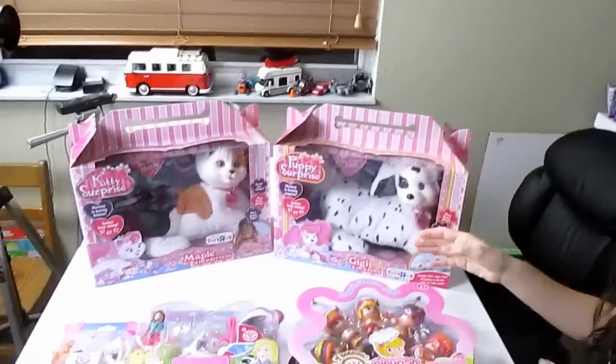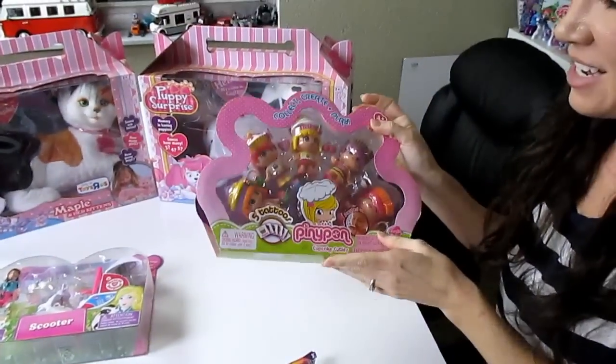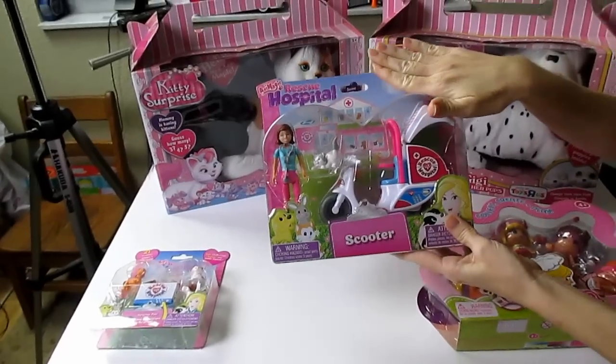And then we did get the one that smells, the cupcake cuties. You can't smell them through the package. We will do a video on those. And then we also got some of these rescue hospital things, which we won't tell you the exciting things about, but we did find out after buying them. Yeah, we got them home, we looked at them closer, and we're like, oh, there's some cool things about those. So we got a couple of those sets to do.